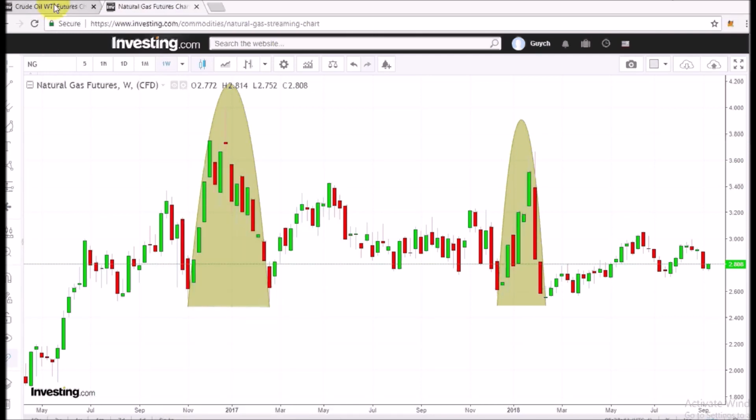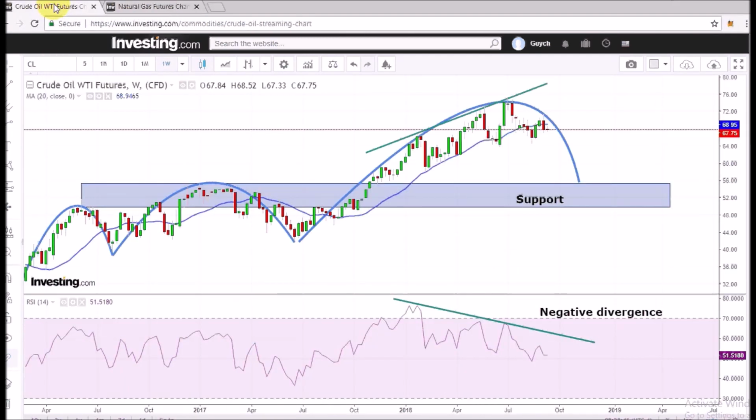So I think it looks interesting, although in the meantime I'm waiting for both crude oil and natural gas to cool down, and I'll revisit this topic somewhere in late October.